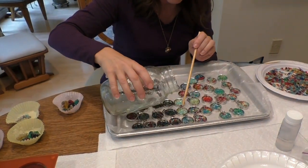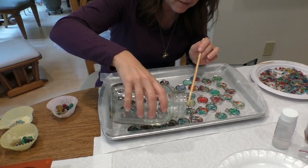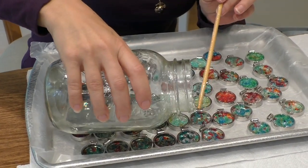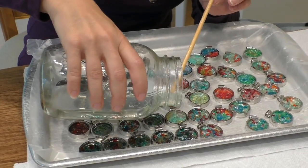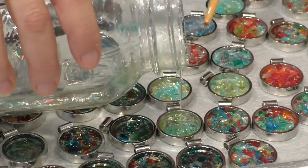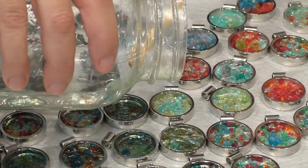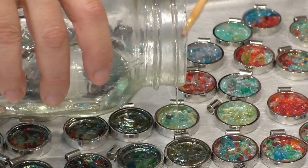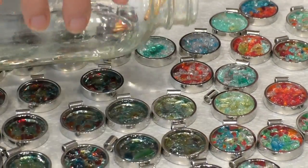And then we pour it in 2 steps. I'm talking about the necklaces now. So the first step basically is just this very small layer on the bottom of the bezel to sort of glue the glass in. And it kind of fills in all those little gaps underneath the glass so we don't get a lot of air bubbles. And then that'll dry for 24 hours.